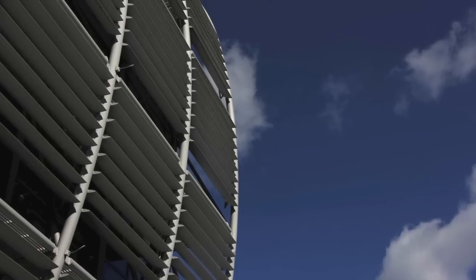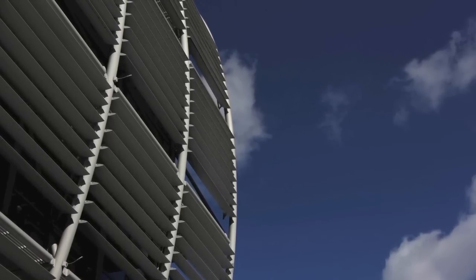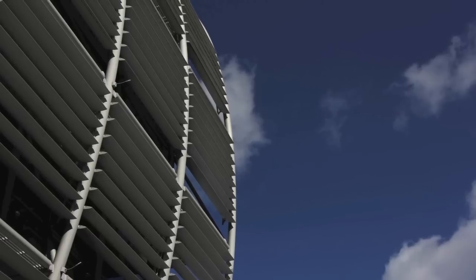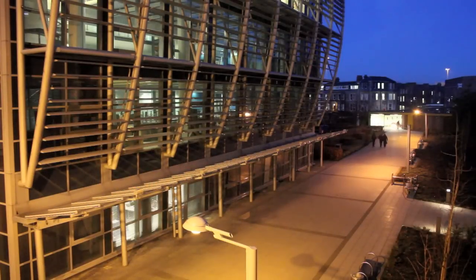This motorised system is controlled by light sensors and a Levelux multi-controller. The louvers are climate responsive and allow optimisation of daylight and solar penetration according to the time of day and the season. Aluminium airfoil fins.